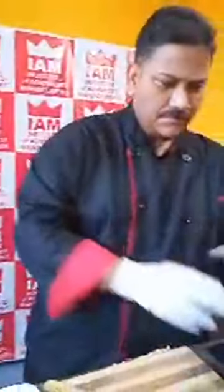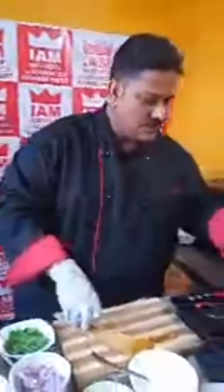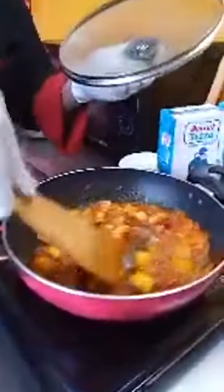Let the potatoes cook a little bit, because since I have stir fried the potatoes in the oil, it gives them a nice crispy texture and color. Okay. So let it cook. Once it is cooked, we have some more items to put inside. Okay, you can see it's nicely cooking. You can see the color.